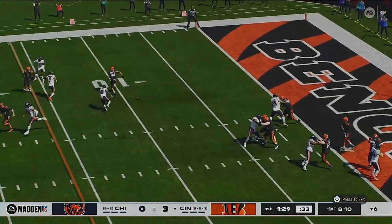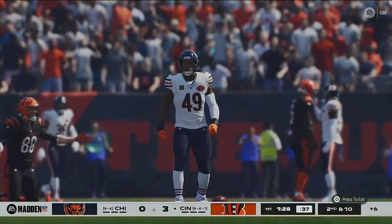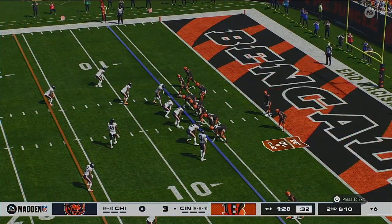On first and 10, Burrow. This one batted away. It's incomplete. Mike Gesicki was the intended receiver. It's now second. And it'll lead to a second down.